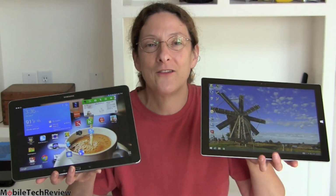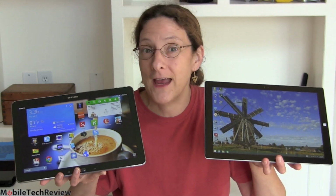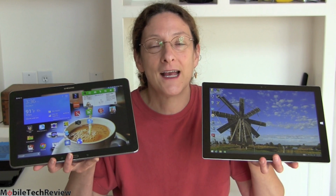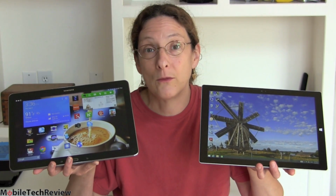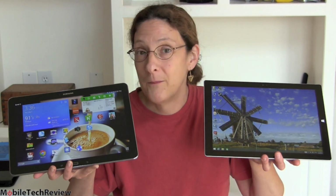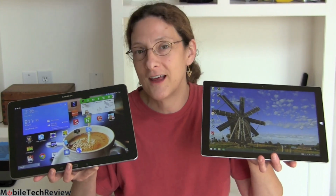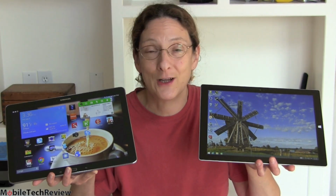This time we have Microsoft Surface Pro 3 running Windows 8.1, full PC and a tablet, and here we have the Samsung Galaxy Note Pro 12.2. Both have pens, both have 12-inch displays, both can be your mobile office and your entertainment center too. We're going to look at them now.